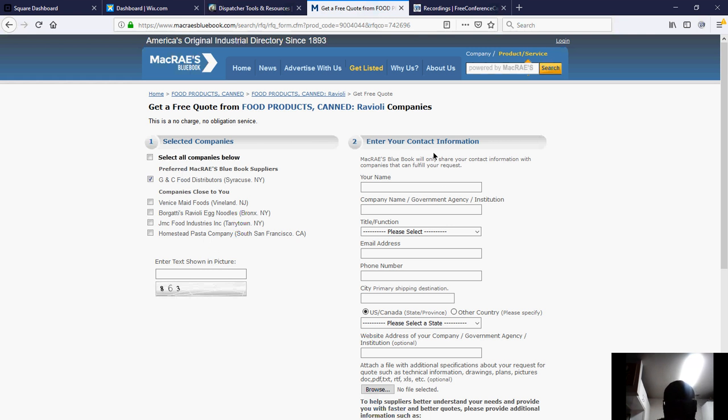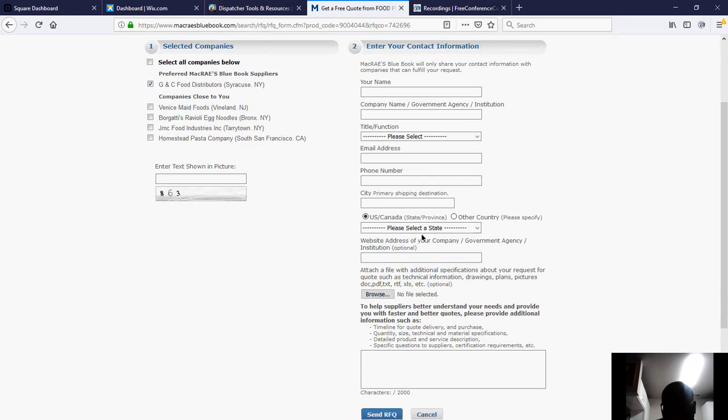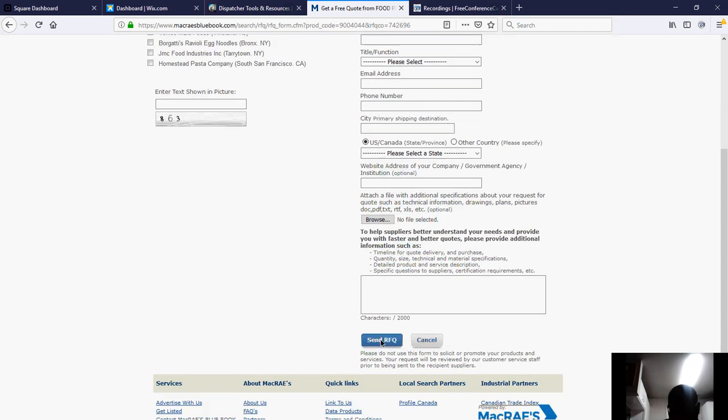It's going to give you where you can enter your contact information. Put all that information in on who you are or who he is, right? And then you come down here, you put in what state and all that stuff is, and you can attach files. Like you can attach all of his stuff on his truck, his DOT number, all of his certifications and things like that.